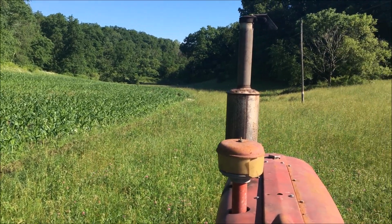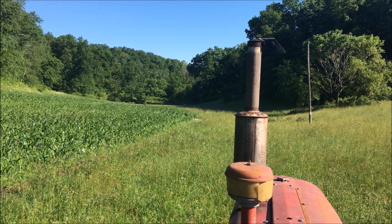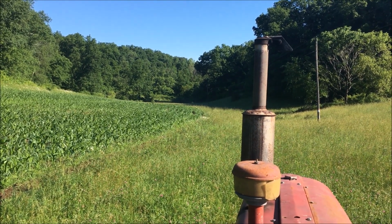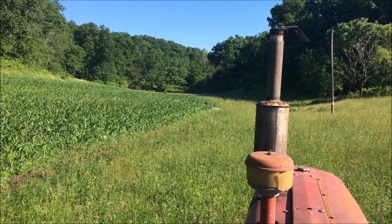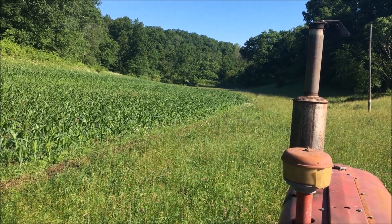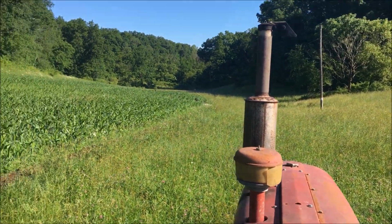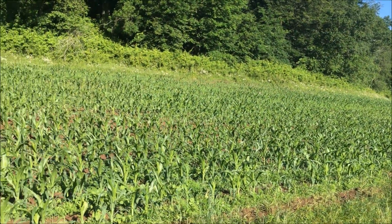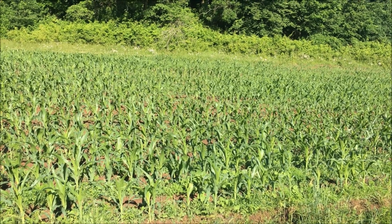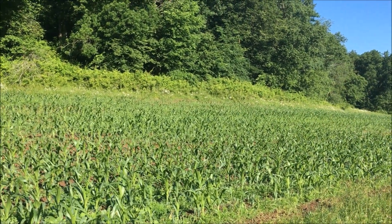But there's no rain in the forecast today, but after today there's some chance of rain forecast for the next 6 days in a row. So haying and cultivating corn is kind of ground to a halt. I'm just out cruising around on the 450 this morning, checking out the cornfields. This doesn't look too bad. It could stand to be cultivated, but of course it's not going to be.